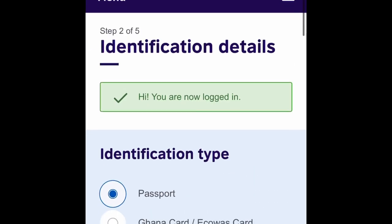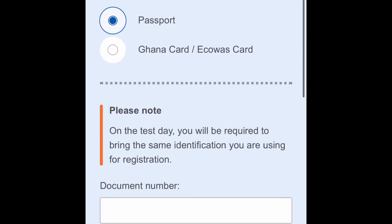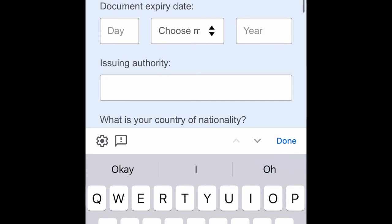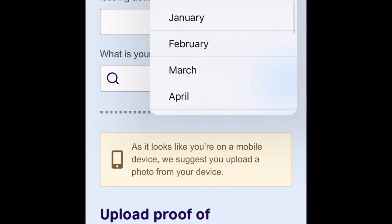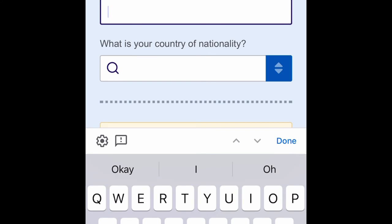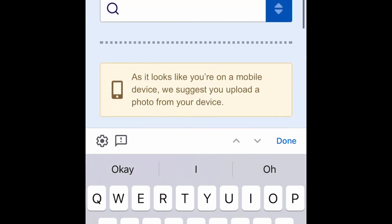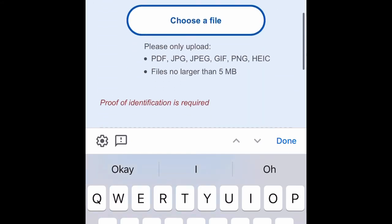I'm actually making this video to show you how to register. Like I said, it's either a Ghana card or a passport. Whichever identification you have, just enter it. If it's the passport, you enter your passport number and your document expiry date, choosing the month and the year it will expire, and the issuing authority. It's always on the passport or the identification card you're using, so don't worry about this information. You just look on your card and you'll see it. And your nationality, you just choose.